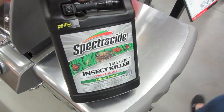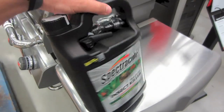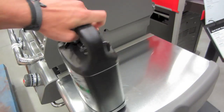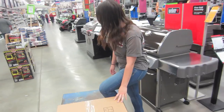The guy also told us to get this Spectracide for killing bugs and ants and fleas and ticks and all that kind of stuff. So hopefully this will do the job. It's 10 bucks and it's a pretty big bottle. So hopefully that'll be enough to cover the whole yard. Protect Nakisu from fleas and ticks. Get on it.